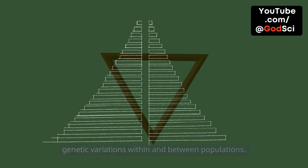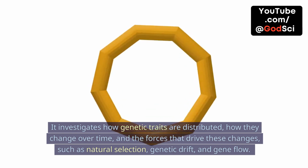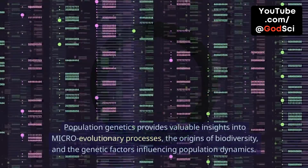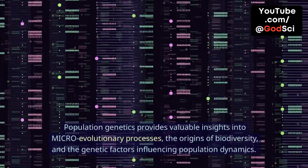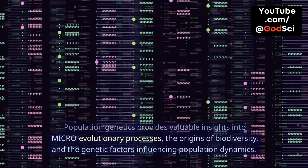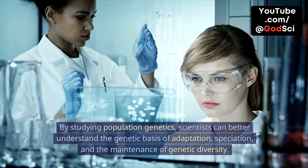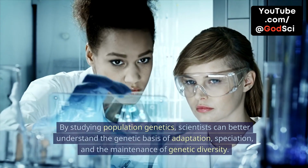It investigates how genetic traits are distributed, how they change over time, and the forces that drive these changes, such as natural selection, genetic drift, and gene flow. Population genetics provides valuable insights into microevolutionary processes, the origins of biodiversity, and the genetic factors influencing population dynamics. By studying population genetics, scientists can better understand the genetic basis of adaptation, speciation, and the maintenance of genetic diversity.